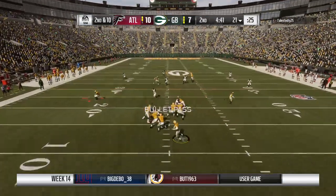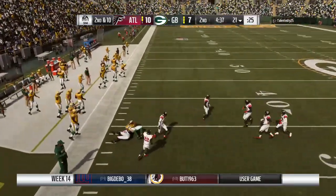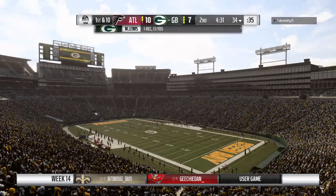Rodgers again here on 2nd and 10. Completes it left side to the tight end Lewis. And he'll be corralled right around the 34. 13 yards on his first catch. It's a first down as well.